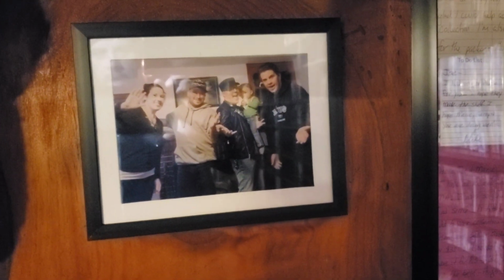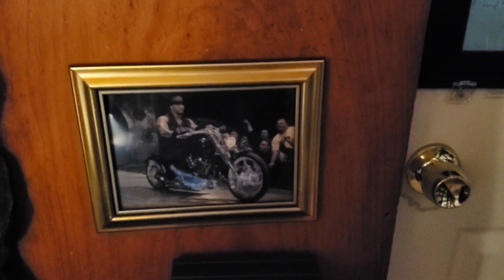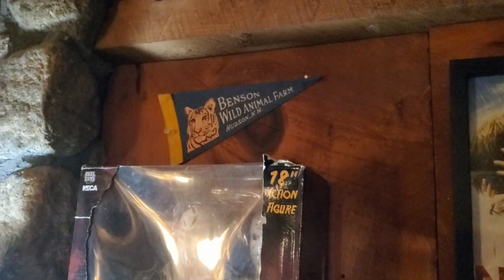More glare. Here's a picture of Cinema Sickness and Cinema Man at our house when they came 2 years ago, or 3 years ago now. Little Gary has like no hair. And here's a picture of The Undertaker at Worcester DCU Center when I went to go see them. Way above is a pennant from Benson's Animal Farm that used to be in Hudson, New Hampshire. That's no longer there.